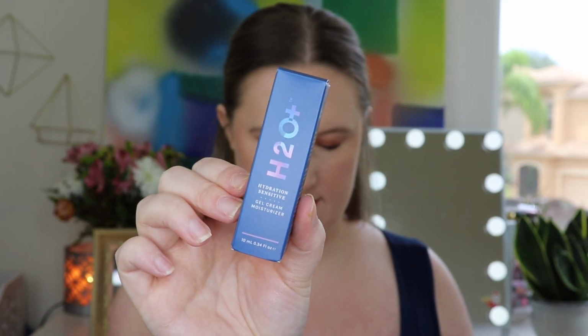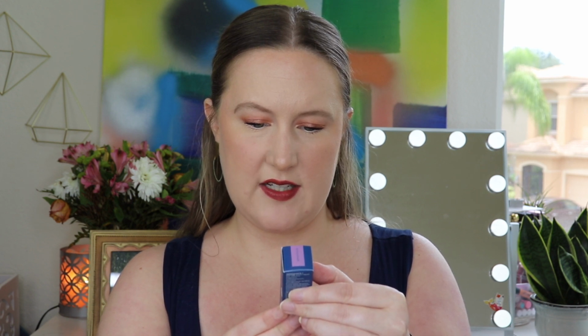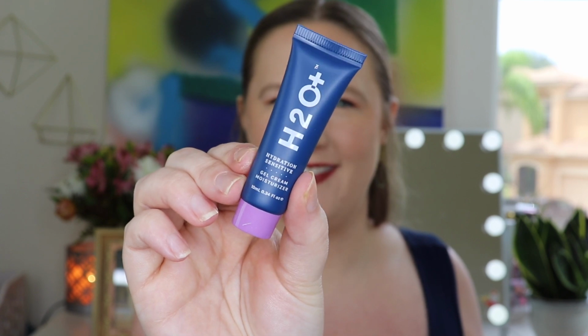Next up, I think the brand is H2O, Hydration Sensitive Gel Cream. Helps to calm the appearance of redness and locks in skin moisture to increase hydration for dewy, healthy looking skin. It's specifically created with sensitive skin in mind, helps to hydrate and soften sensitive skin, a velvety, smooth gel texture, quenches skin, providing optimal moisture. And this is what it looks like. I love how it has a purple cap. Very cute.